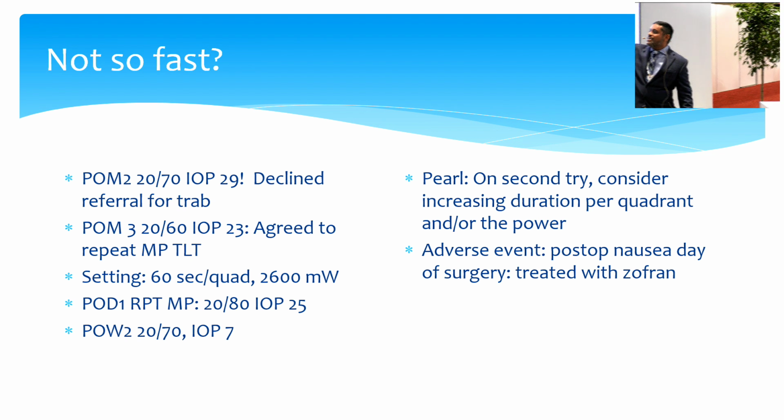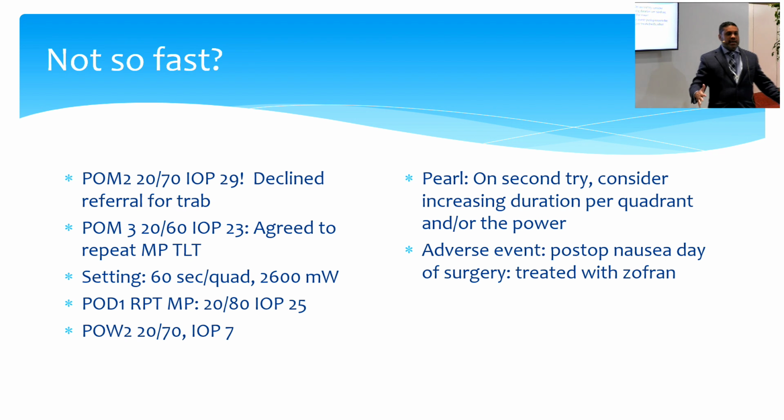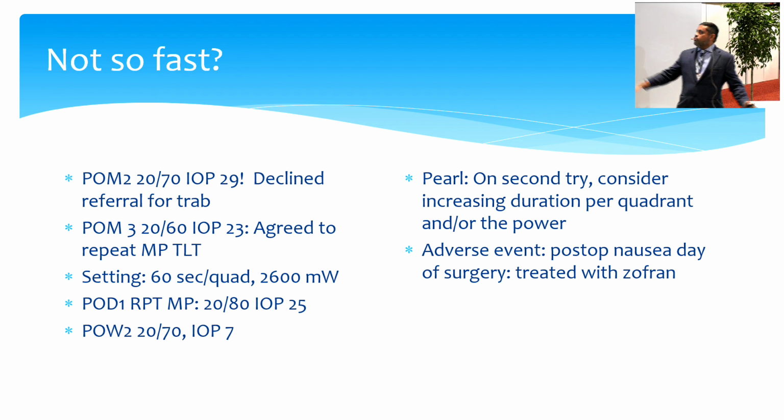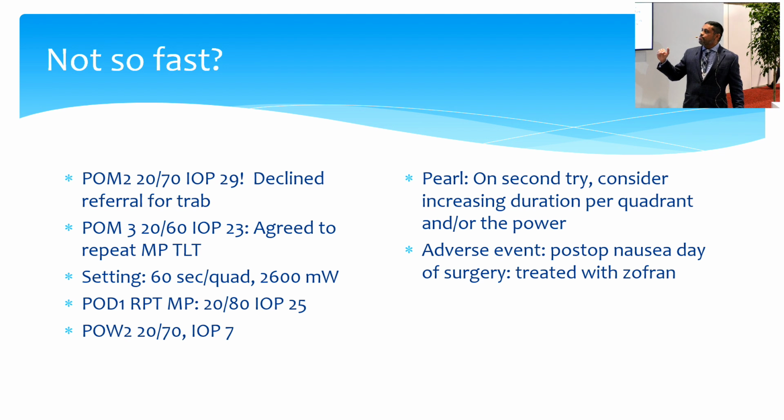Like I said, you're not going to see the drop necessarily that first day. And that's okay. You just give it some time. So here's the Pearl on that second try. Increase your duration per quadrant or change the power.